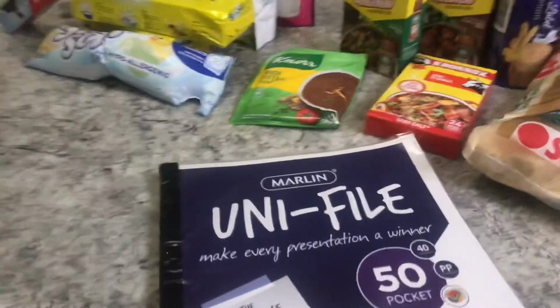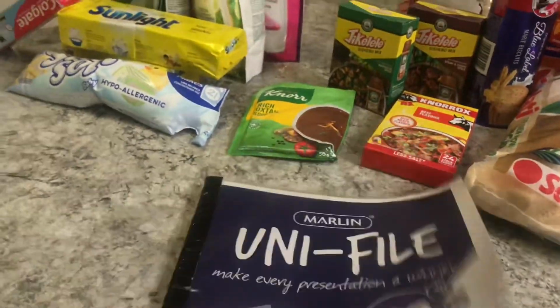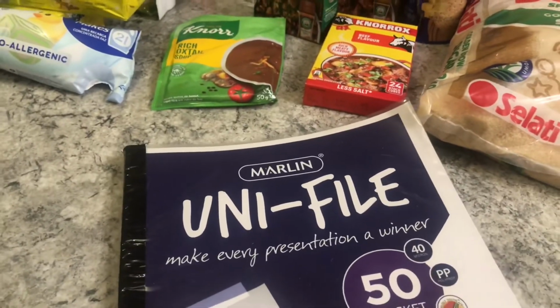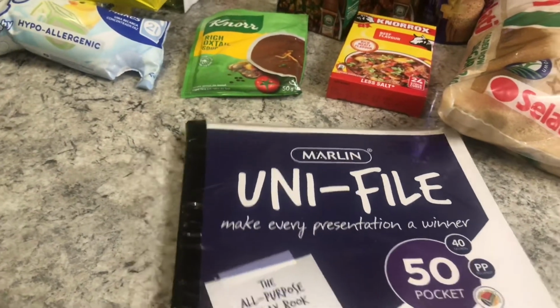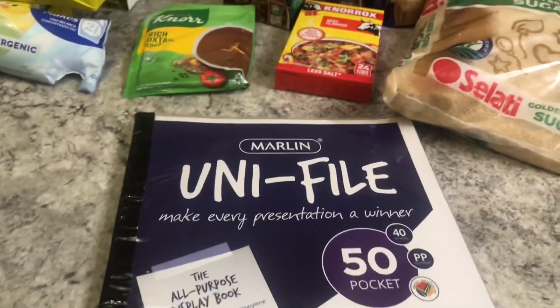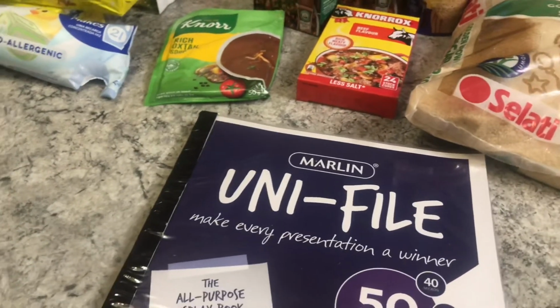I also got this see-through file for one of the things that I want to do, to put my papers in here. This was only 37 Rand. I know that this brand is not the famous one, but it works just as well. I find that the pages inside are actually much nicer on the fingers than the other brand.